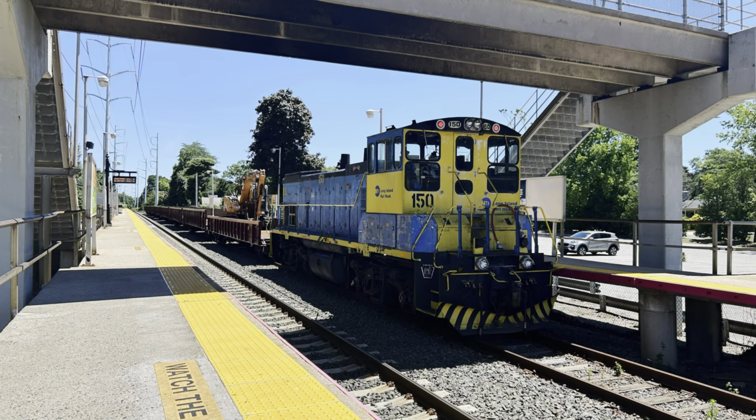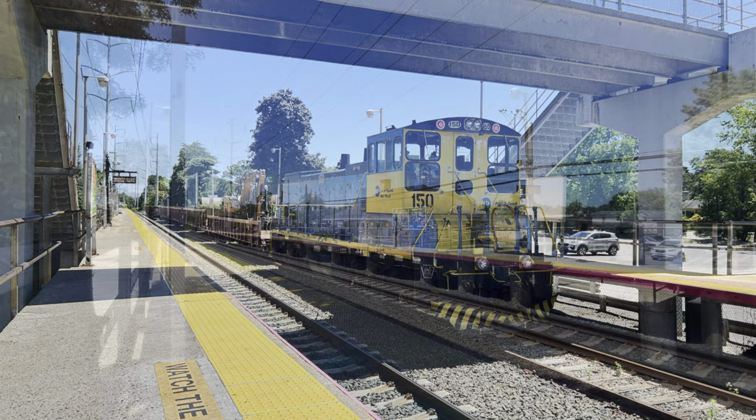About 2 hours later, we had seen on radar that a work train was going to Duke Siding in Northport. I ventured back out to Greenlawn to see it pass the other two work trains. In the meantime, I caught these trains, so enjoy.